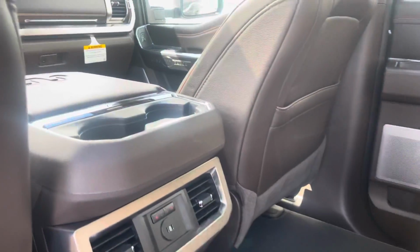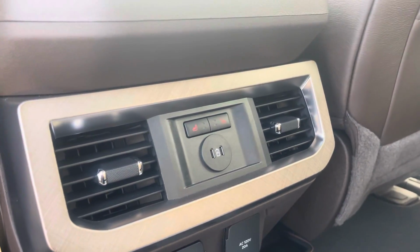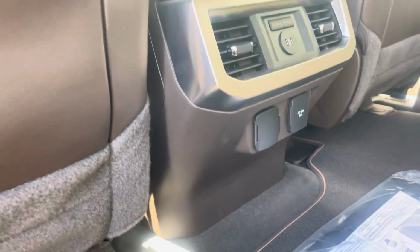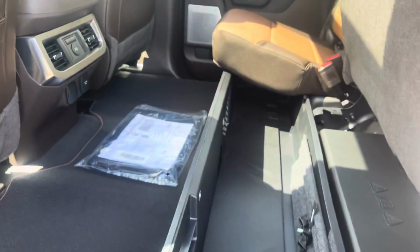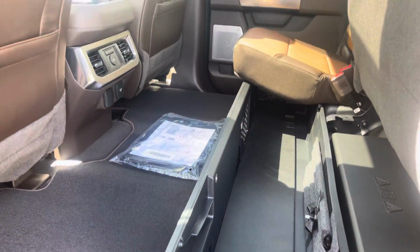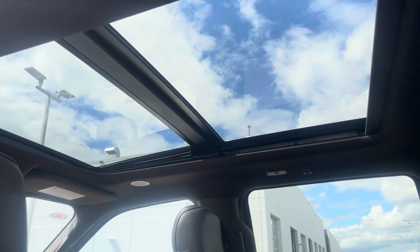In the back here, you've got your cup holders, your rear heated seats, USB-C power outlets, as well as a 20 amp 120 volt power supply and a 12 volt power supply. All kinds of power. Raise up this seat. You do have a nice storage bin here that can fold flat for a totally flat floor that Ford is so famous for. Look up top and you'll see that huge panoramic sunroof with power shade, letting in all kinds of natural light.